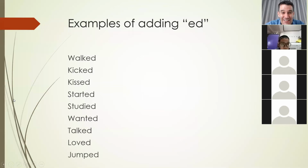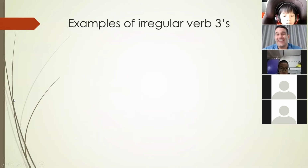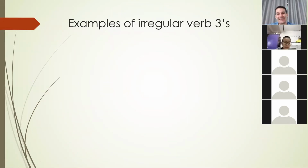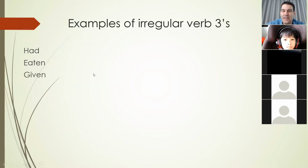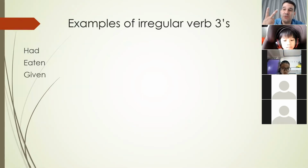So we'll start to get into some ones that are irregular. You do not add ed to make it verb 3. So this is also the same as verb 2. Verb 1, has or have. Verb 2, had. Verb 3, had. This is different. Verb 1, eat. Verb 2, ate. Verb 3, eaten. Verb 1, give. Verb 2, gave. Verb 3, given.